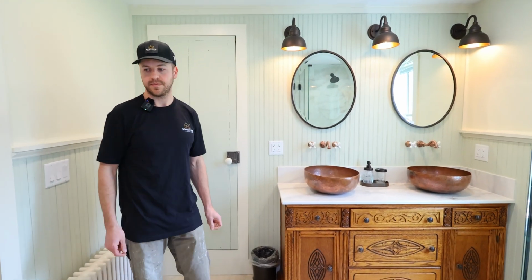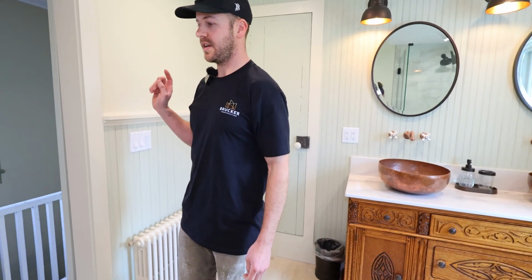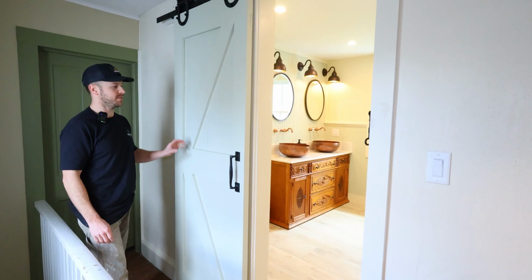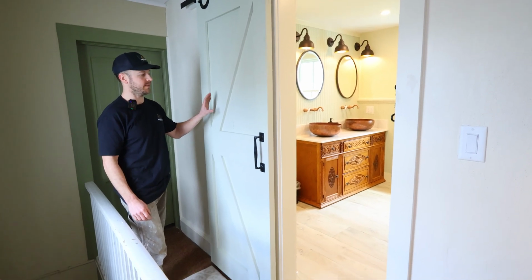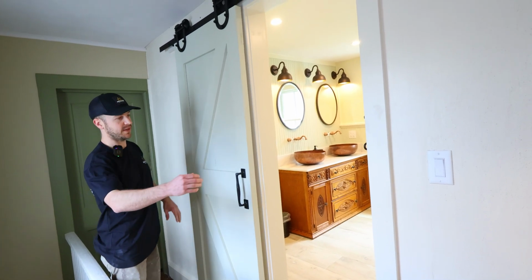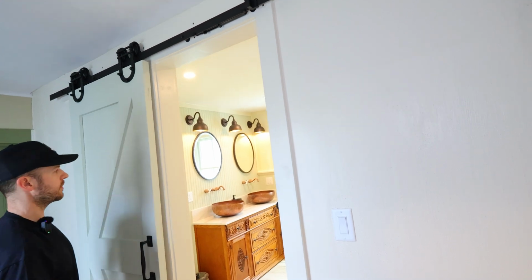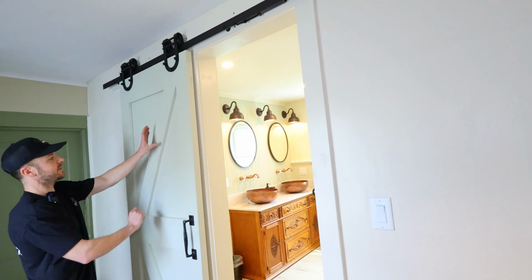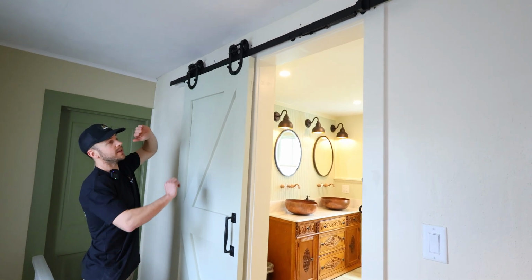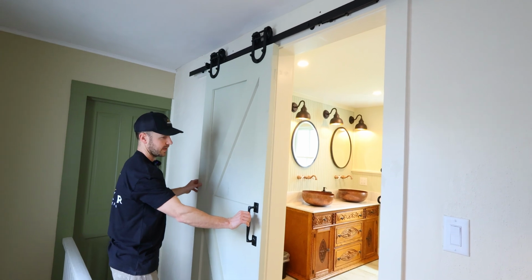Another aspect which we decided on with the homeowner was to do a barn door style entry door. This barn door was repurposed by our team. This panel here was the original door, and it was a very short swing door. You could barely even walk through it. What we did is add new rails. We had this diagonal, and we made the door taller, and we attached new barn door hardware and made this a self-closing sliding barn door.